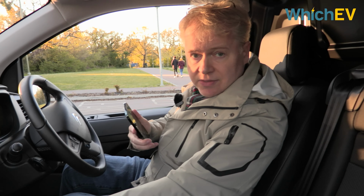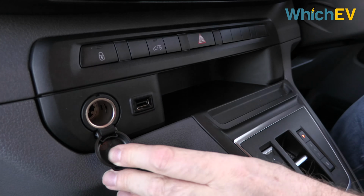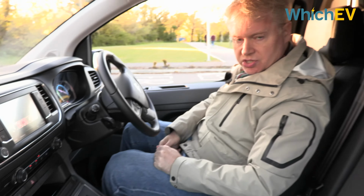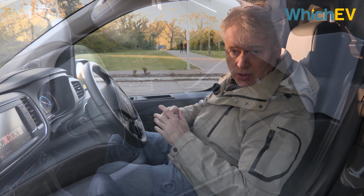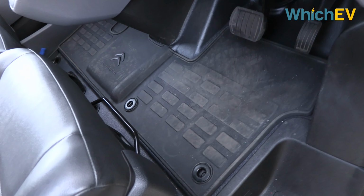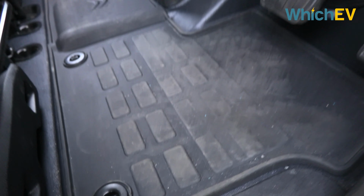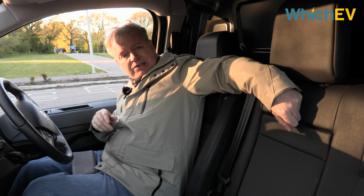So you do get these charge points here. There's a USB and a 12-volt one here, and this point for putting your phone in. However, that's not a Qi charger, which is a bit of a miss when you see how much other equipment this van has got. Another nice touch for everyday workmen is that if you just loosen a couple of screws, these floor mats can pull out and you can go and wash them down if you've had muddy boots inside the van. You can pull this middle seat back forward.